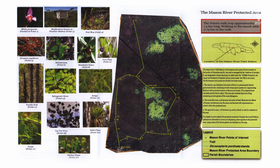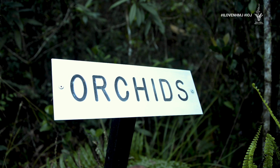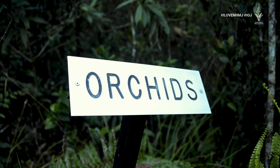431 plant species have been documented at the Mason River Protected Area, of which 90% are native and 11% are endemic, a few of which are endangered. A diversity of animals also exists, such as insects, reptiles, amphibians, bats, and birds. There are at least 59 species of birds, of which 12 are endemic. Some interesting plants, animals, and features that you may see on the trail include orchids. There are over 220 species of orchids on the island, of which approximately 66 are only found in Jamaica.